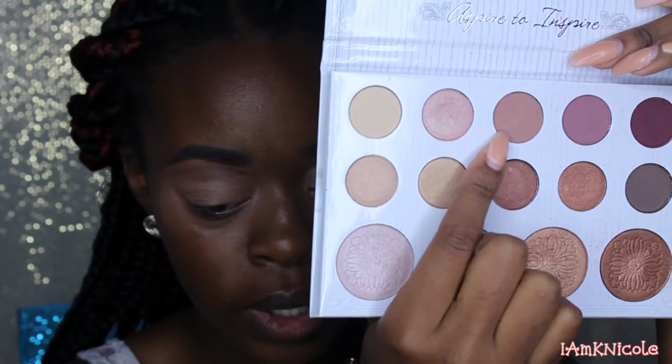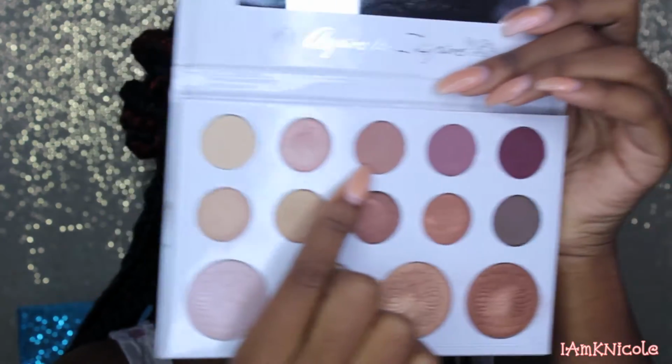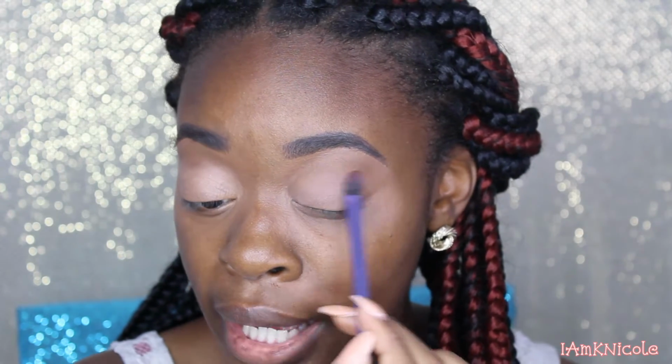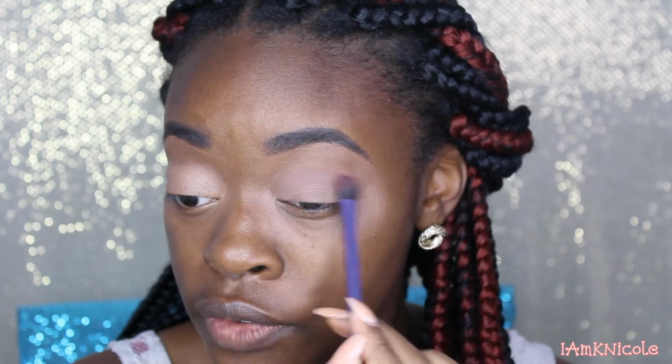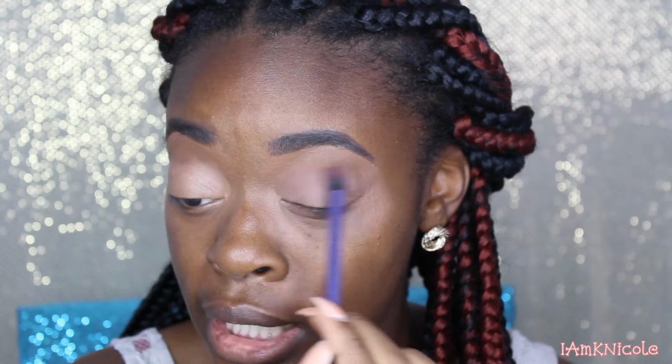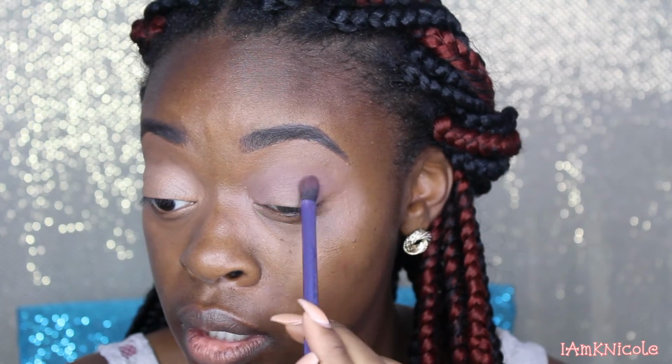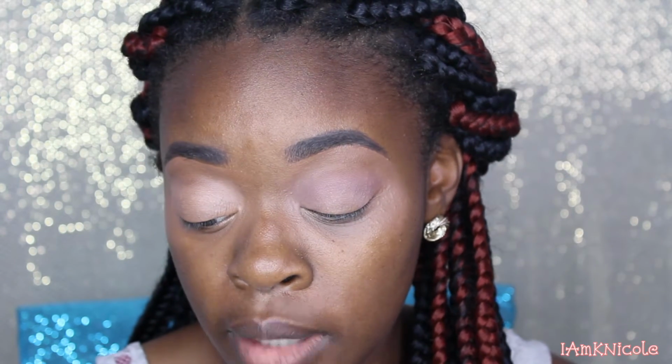The first color that I'm going to go in with is this one right here. It's like a nude color, and that's going to set our eyes even more. I just sweep this all over. You can see it has a hint of pink in it. I just put this right into my crease. Oh, and I'm using a Real Techniques base shadow brush for this color.